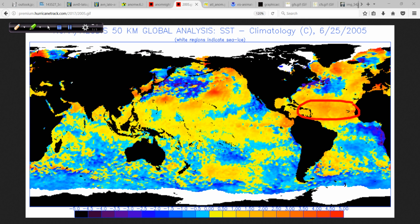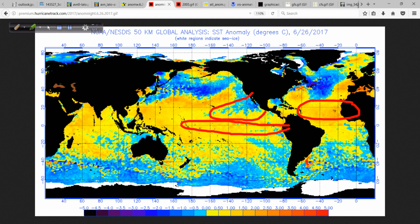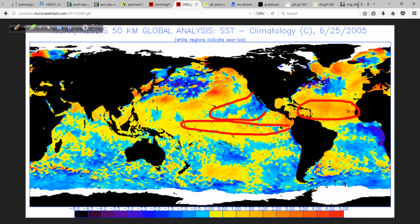Certainly in 2005, the main development region was a lot warmer, and the area off of California, the Baja, etc., a lot colder. And it's interesting because the ENSO area is much more similar this year than in 2004. Okay, we got rid of 04 already, but take a look. Okay, there's a lot to cover today. So here's 2017, and notice these similarities here, and we just go back and forth.